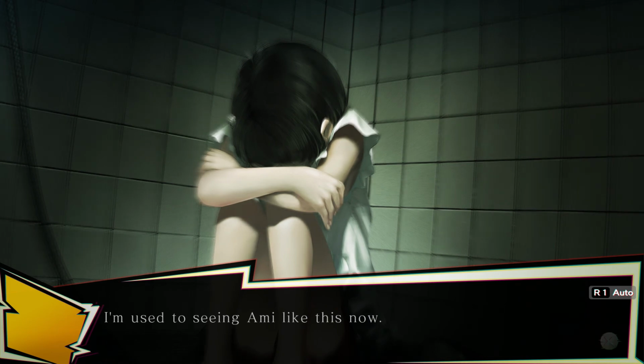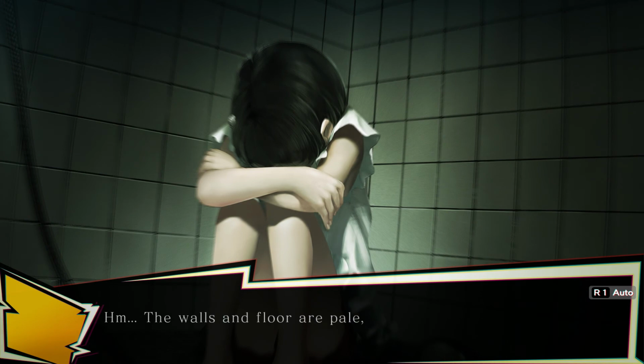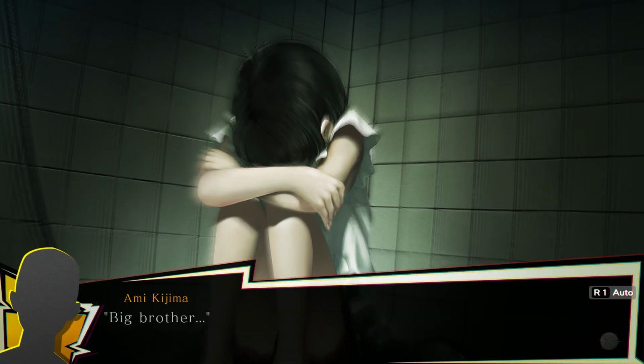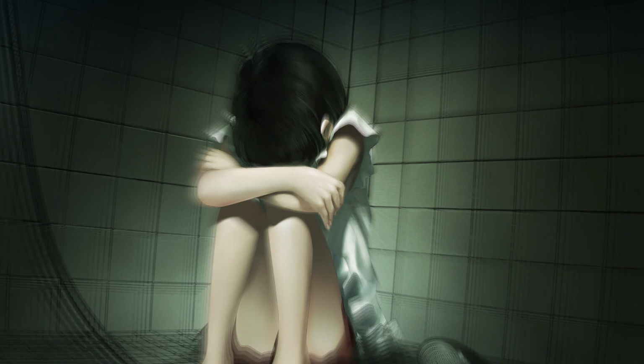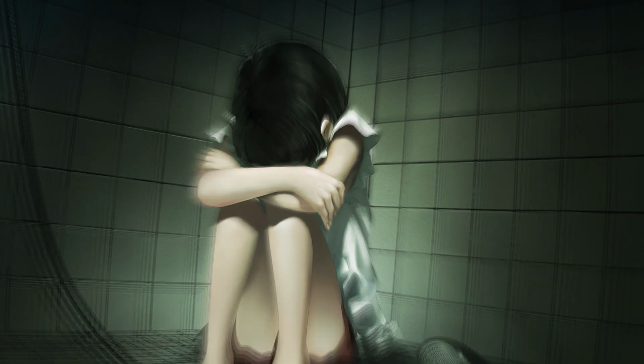I'm used to seeing Ami like this now. She's still trapped in the realm of the dead inside the mirror. The walls and floor are pale, but it's impossible this is the bathroom of my apartment. Big brother, please save me. Ami whispers in a faint, barely audible voice.